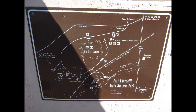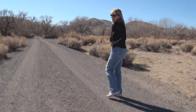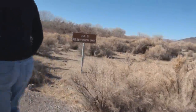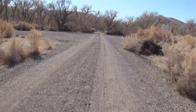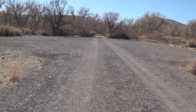What you'll see at the beginning is the entry marker that you saw with the prices and such. This is a map of the area. If you're unfamiliar with being at Fort Churchill, it'll kind of give you a map of where to go. So Lisa and I went out earlier this year before we had our first camp out there. Got some video, for those of you who have not seen or been to Fort Churchill, just wanted to give you guys an idea of what things look like.